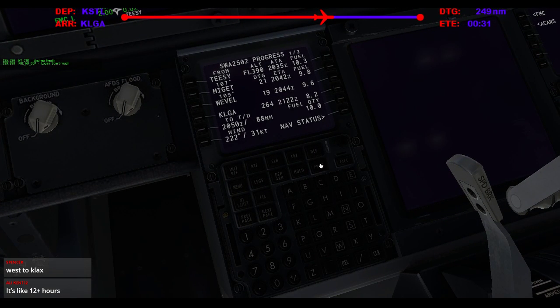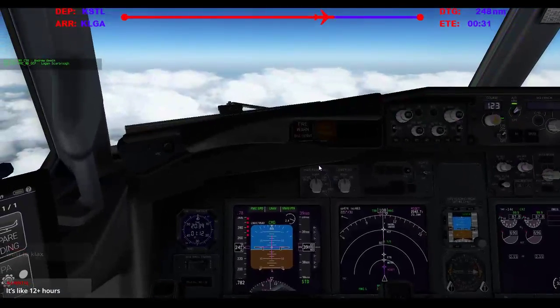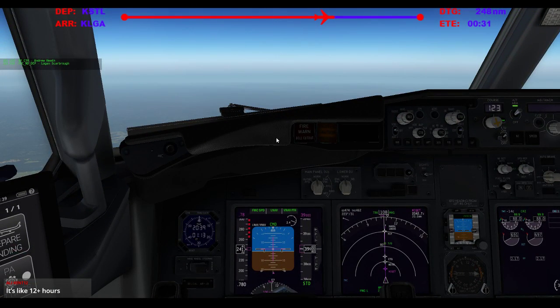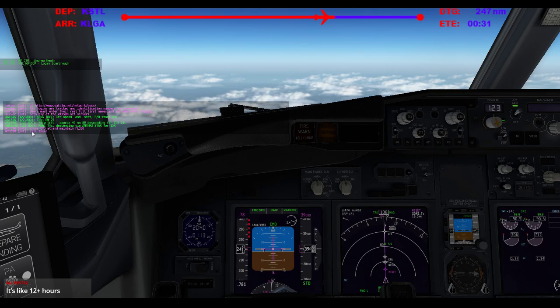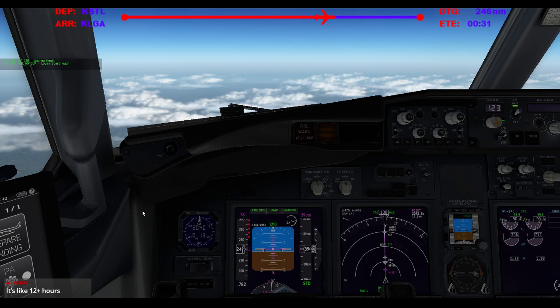Just about 10 minutes to TOD. Cross ETG, Addon main, flight level 330, call there. Whoa, okay.